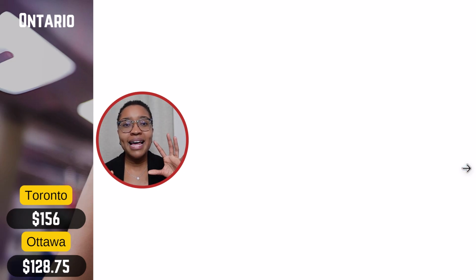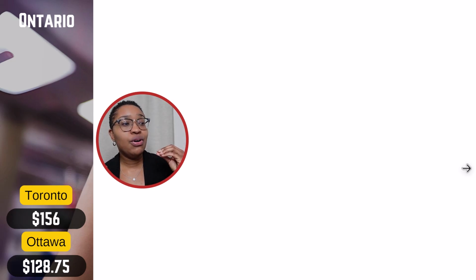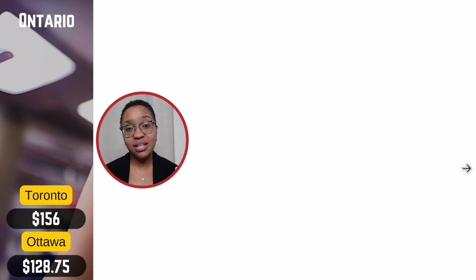Now, for the people that drive, if you have to spend gas, you can then think about the monthly bus pass as your parking and your maintenance for the car, right? So depending on where you are, parking can be $75 or $150. So in Ontario, the monthly bus pass is about $156 or $128. Now, students will get a discount. I don't have the student discounted rate on here, but once you're not a student, you're back to the regular price. And this is the average price for an adult.